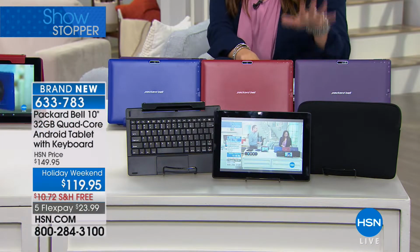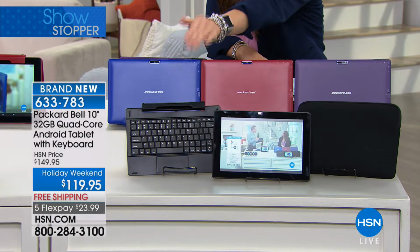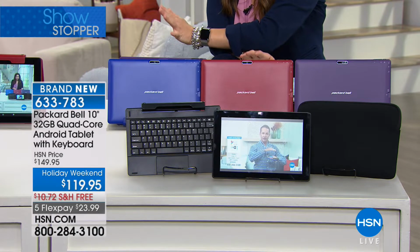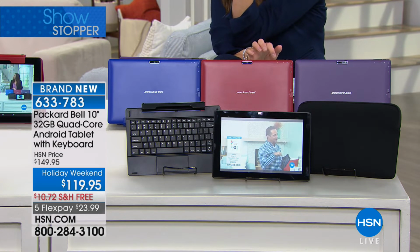This is the launch. You're the first one seeing it. You choose, do you want the blue? Do you want the red? Do you want the purple? Do you want the black? Normally, then you go shopping for the keyboard case. Not today. That is included. It's your docking station. It gives you the functionality in many ways of a laptop right when you get this home. Then you have to buy that case. This is all things that we're spending extra money on.